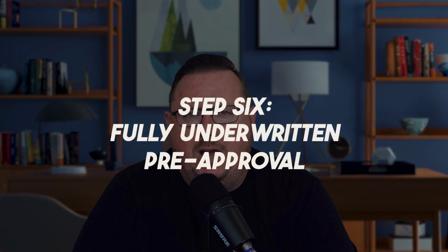Number 6, after we do the mortgage plan, we're going to do a fully underwritten pre-approval. We call it a power bid here. That means we're going to submit everything on that loan application and all the documentation with it. And we're going to get an underwriter to give us a decision on whether or not we are able to give you a VA loan.